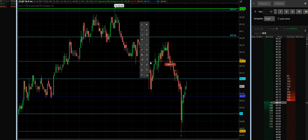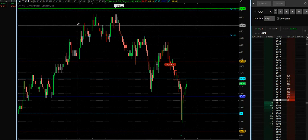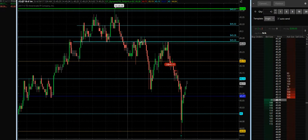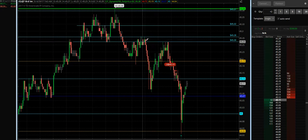Let's see, where's that? Oh, here we go. So as you can see, there was support here, broke down, then tried one more time and broke down again. Then you see this other support right here at 45.26, but it just cannot trade above that. So I was like, okay, if this thing goes down, I'm going to try to short this level.